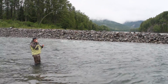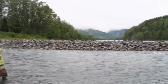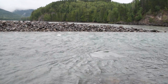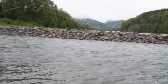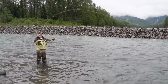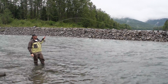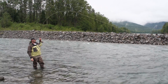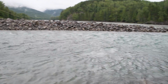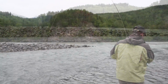There we go. This is a good one. Woo! There he is. Got another fish on already? Oh, Tom, I said 5-weight first. Remember? I can fish a 5-weight anytime. I know. But you won't get fish like this every cast. No, that's true. Oh, here we go.